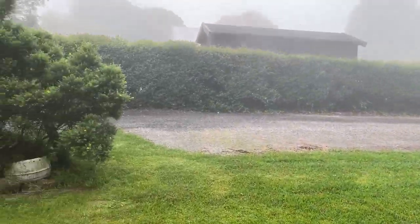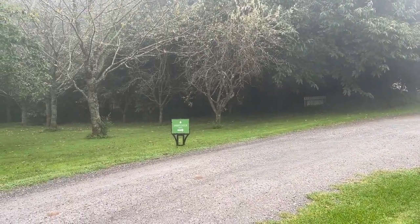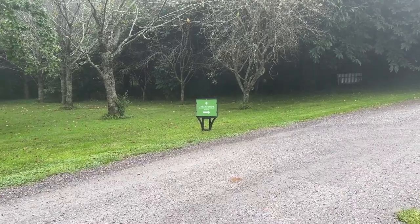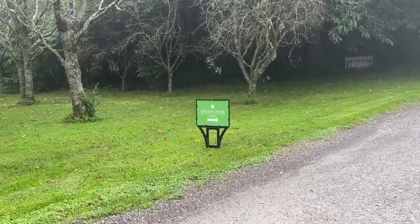And just look at this mist. Isn't this beautiful? And then the sign to Green Door Studios.